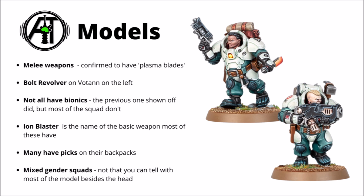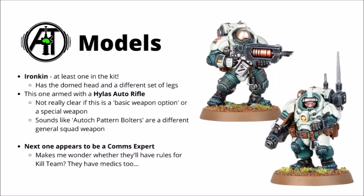Quite a lot of them do seem to have fairly well stocked backpacks and things. A few of them have some random picks on them. I don't know whether that's going to represent anything special in game, or whether that represents some entrenching tools. Finally, it does seem that we're going to get a mix of beardy dwarves and female dwarves. Looks like the head swap is the only difference between the two. I suspect that with the generosity on all the other options, there'll probably be the opportunity to field them with decent amounts of either.